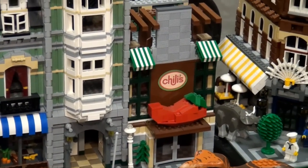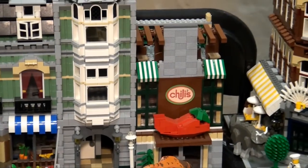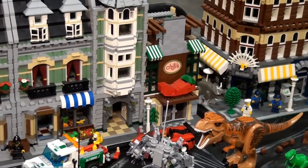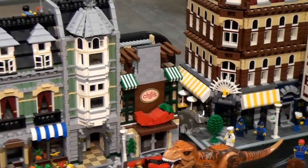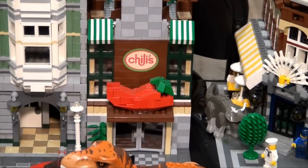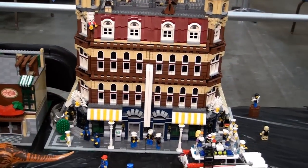And that is actually, it looks like a design by Accurate Brick Innovations. That's Eric Bottas out of Charlotte, North Carolina. I want to say that just because I've seen some of Eric's work at events in my local area in North Carolina. But in any case, very nice Chili's. So, yeah, some more cool modular building combinations there and some more military vehicles.